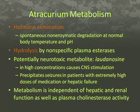Atracurium is metabolized by both the Hofmann reaction, which is non-enzymatic degradation at normal body temperature and pH, as well as ester hydrolysis to several compounds, including laudanosine, which is a potentially neurotoxic metabolite if allowed to accumulate in significant amounts. The hydrolysis is catalyzed by non-specific esterases, not acetylcholinesterase or pseudocholinesterase. Less than 10% of atracurium is excreted unchanged by renal and biliary routes.